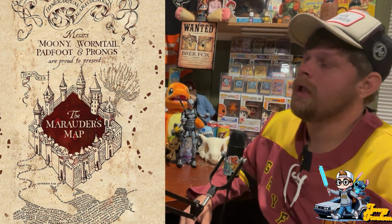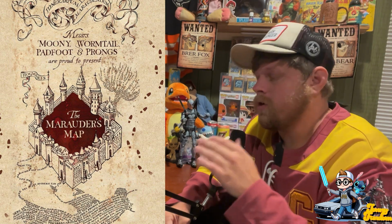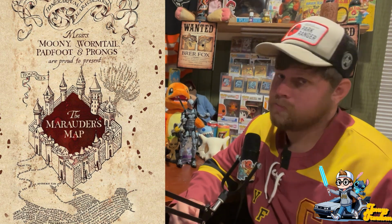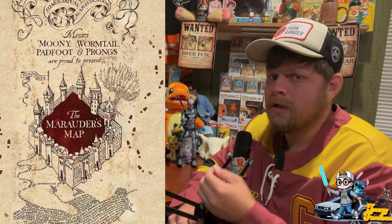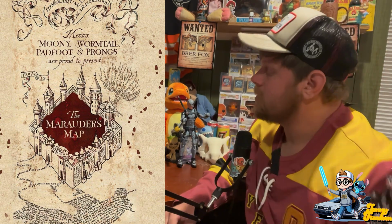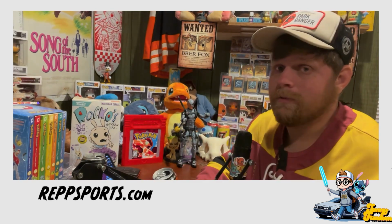But now, how come... Now, like I said, the movies showed Harry being able to see Peter on the map. And he was like, well, that can't be because Peter's dead. In the books, that doesn't happen. Peter does not appear on the map until Lupin sees him on the map. So how come Harry couldn't see him on the map? We're going to take a quick break. Take a quick drink of Raze energy drink. And we'll get into it.